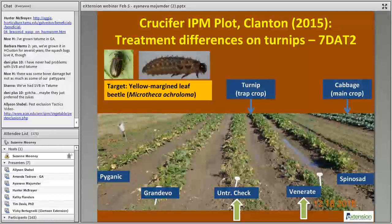So spinosad and Pyganic, these are the old organic products, and they seem to help out somewhat with this insect. But again, we're using this trap crop to keep the yellow margin leaf beetle out of the cabbage and reduce the damage on cabbage.